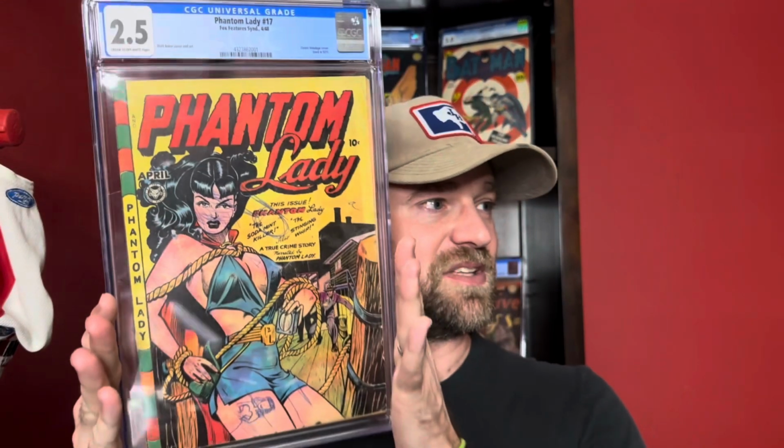All right, now for number 6. This is one of the most recent additions to my keeper list, a big new Golden Age book that I've added. And this is Phantom Lady number 17. This is the classic Matt Baker good girl art bondage cover, all that kind of stuff.